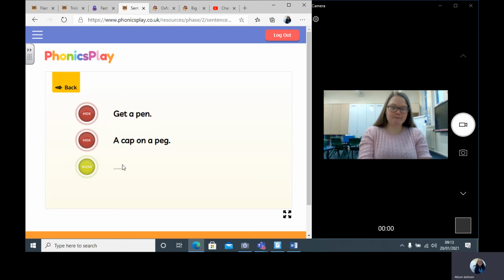Next sentence. Cap, on, a, peg. So a cap, like a hat that you wear, on a peg, so it must be hanging up to dry. Okay, last sentence. A cat is a pet. A cat is a pet.